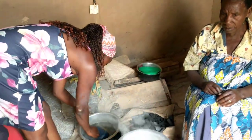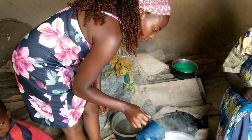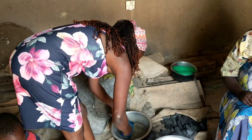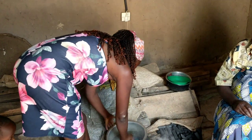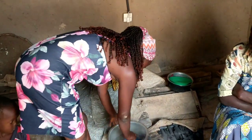So this is already boiled water. Someone might think my cup is dirty, no? Not dirty. I'd already boiled this water, so it will take a short time.